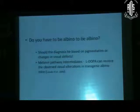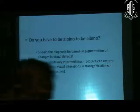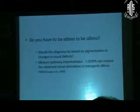it's a different pathway. So I came across this editorial after this article was published, and it's quite interesting because the question is, do you have to be an albino to be albino? And it raised further questions about whether the diagnosis should be based on pigmentation, because albinism most of the time is a clinical diagnosis, and then you do the VEP and confirm it by seeing the decussation. And also L-DOPA, which is an intermediary before melanin is formed, can cause visual alteration, and it can be corrected if you give it to transgenic albino mice.